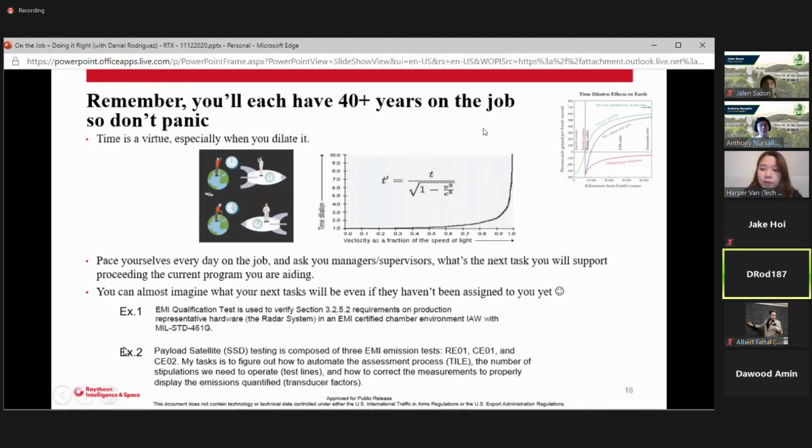Like my note says right there, pace yourselves every day on the job and ask your manager or supervisor what's the next task you can support. A lot of times they already have that figured out since they schedule which projects and programs you're going to be supporting. For example, I think they already have me scheduled for next year, and I'm still following up with our customers for another shielding effectiveness test.